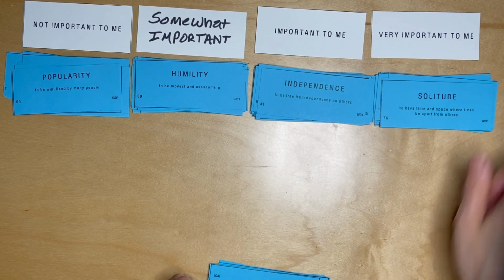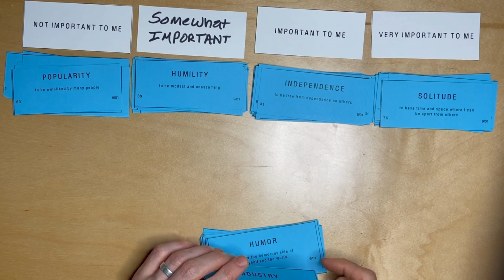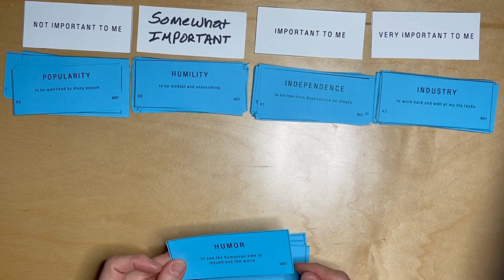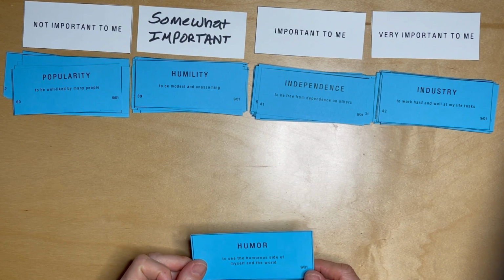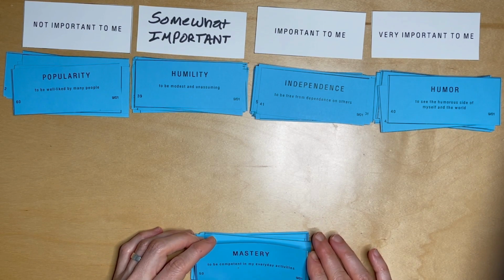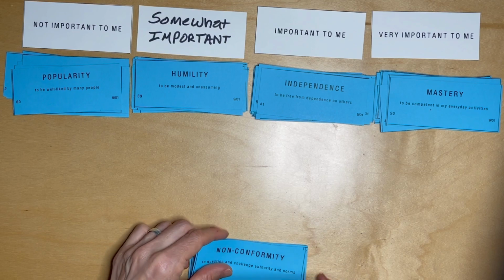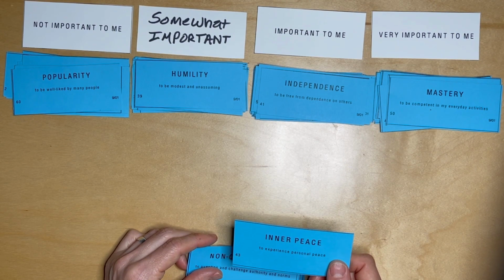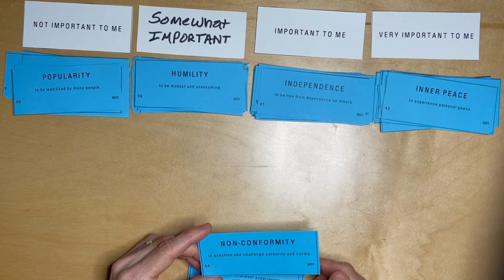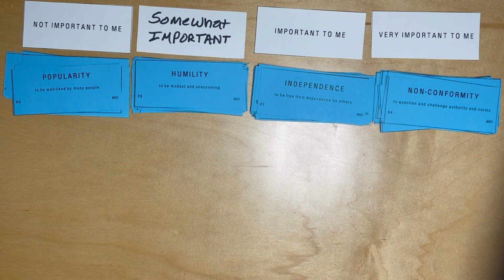Solitude, absolutely very important. Industry, to work hard and well at my life's tasks. Yes, I like to do things mindfully and consciously and well. Humor, to see the humorous sides of myself and the world. Very important. Mastery, to be competent in my everyday activities. Yes, I like to do everyday things the best that I can. Inner peace, to experience personal peace. Yes, very important. Nonconformity, to question and challenge authority and norms. Yes, I'm a big fan of questioning the status quo.